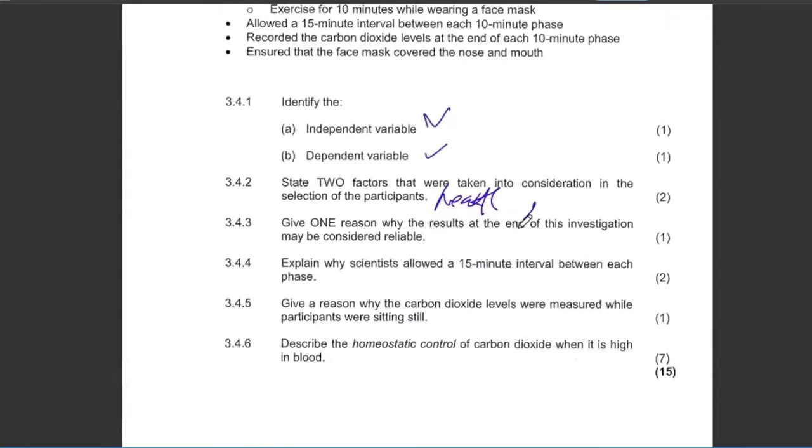Then explain why scientists allowed a 10 minute interval for each phase. The reason they did that was to clear the carbon dioxide which was obtained during that experiment, so that when a new phase is starting, the carbon dioxide we find there is the original carbon dioxide. The breathing rate and the heartbeat will go back to normal, so that now it's like we're starting afresh.